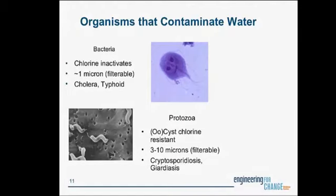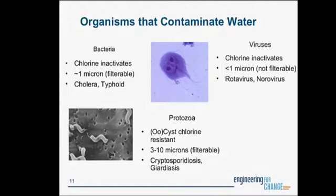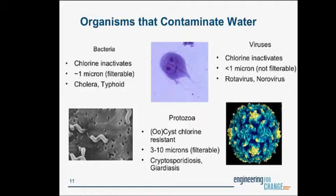And the last category of organisms that we see is viruses, and viruses are generally inactivated by chlorine. They're very small. They don't have a cell wall. They're just a strand of DNA or RNA, and so they're less than 1 micron in size, and they're not generally filterable unless you have a very high-quality filter. Some of the viruses you may have heard of are rotavirus and norovirus.